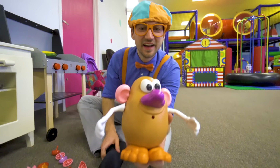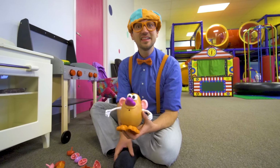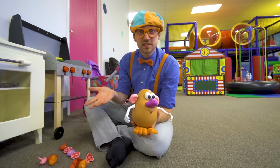That looks good. Has a big nose. That's nice. I like it. Wow. I love having a nose because it allows you to smell things. Like, have you ever smelled a flower before? I love the smell of flowers. Or have you ever smelt the smell of stinky socks? Ooh, pee-you! The nose allows you to smell.